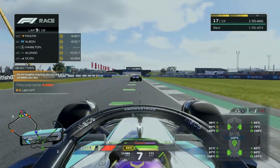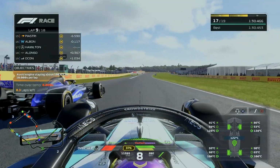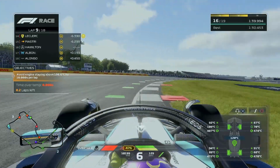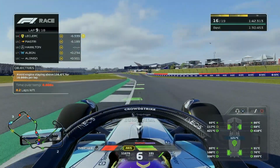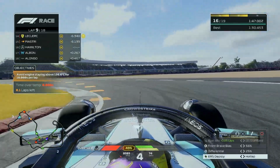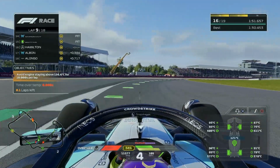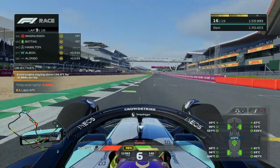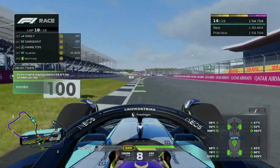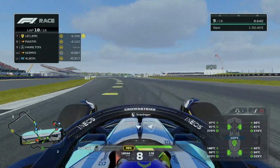But now this has got to be the chance. Here we go. DRS on Alex Albon. And we are through. And now we got to push hard in the first part of the next lap to get that second ahead. Yeah, really good job on hitting that target, mate. Nice work. Still a long way to go, though. Okay, gap ahead, 16.9 seconds.